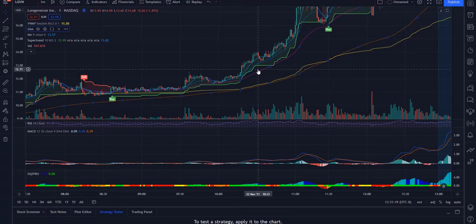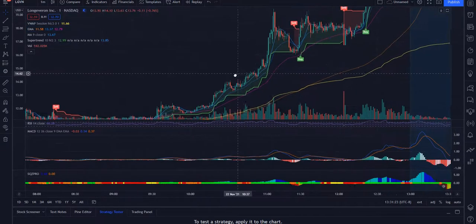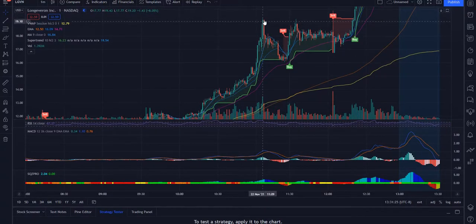So I got in at 13.90 and got out around 18. I think it was like 18.50 or something like that. It started this thing all the way up to here, and at this point I was like, all right, take my money and go.